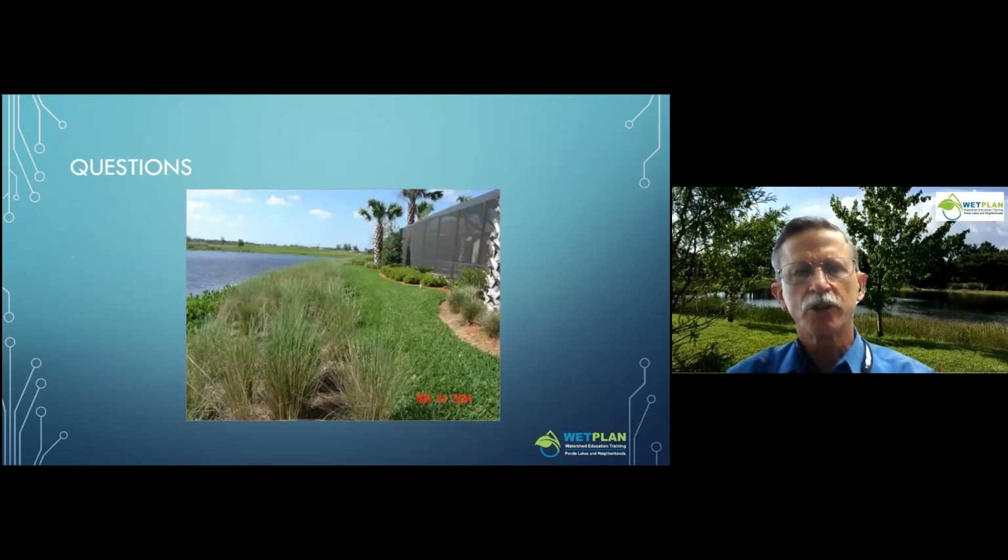And this photograph shows a very nice non-mow buffer strip here behind this home.